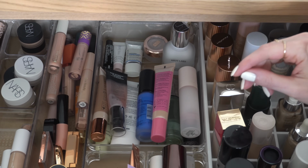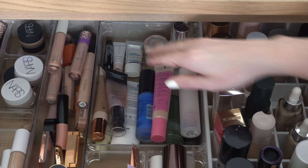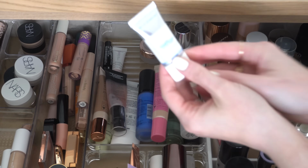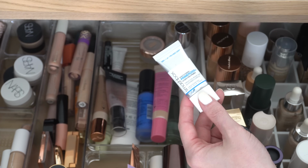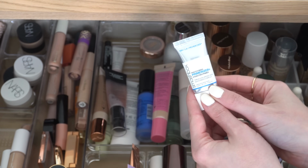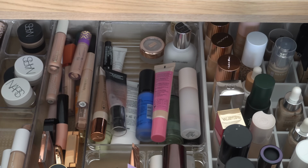We'll start with primer. Honestly, I was gonna pick a primer, but I might skip. Well, actually, no. Let's use this, this little Smashbox primerizer. It's basically like a hydrating moisturizer, but my skin the last few days has been feeling a little bit drier than normal, so I think we might do a little bit of this. I just have the mini size. So we'll do that for primer and that's it. I'm not gonna do a glowy primer because I think we're probably gonna use a glowier foundation.